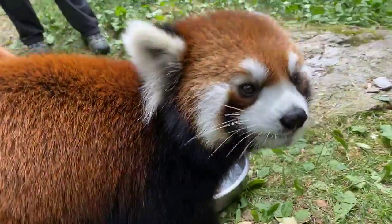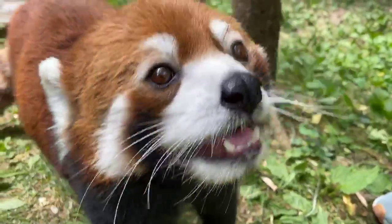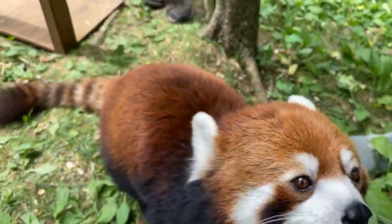And Evelyn's asking about the tail too. Is it a prehensile tail? It is technically not prehensile, but they will use it when they're climbing to kind of grasp a branch, you know, kind of balance themselves while they're climbing.